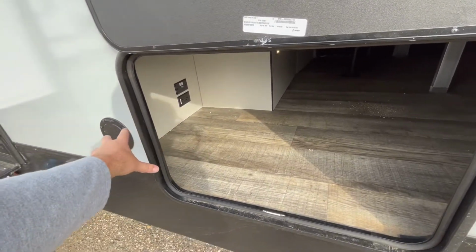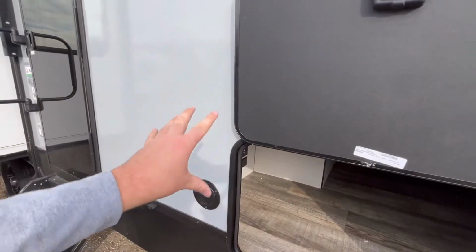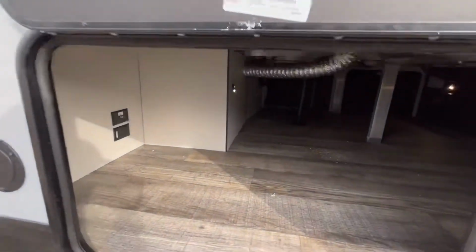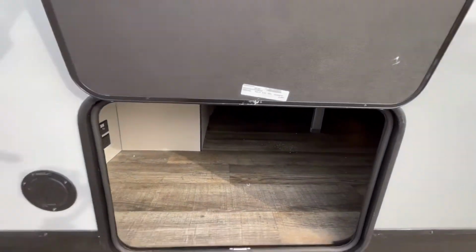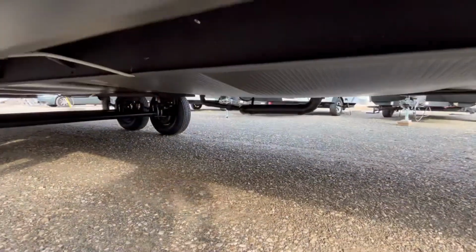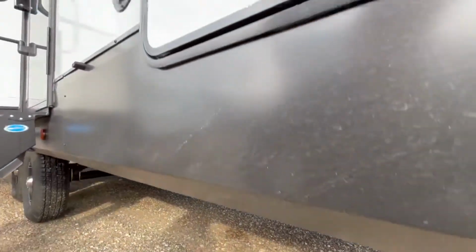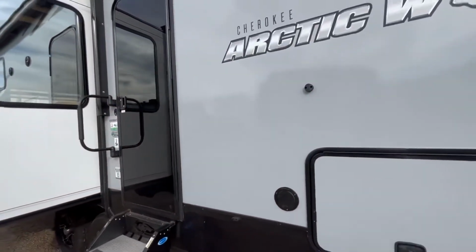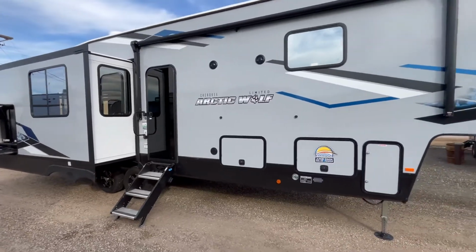and power for an outside TV if you wanted to put one out here on a table. There is no backer in the wall here. They did away with that in 2021, but great amount of space there. You've also got motion sensor lighting in there too. Slam latches again. Underneath here, you're going to have your fully enclosed and forced air heated underbelly, which is going to heat your tanks if your furnace is running, and it's going to give you some great 4-season use out of this.